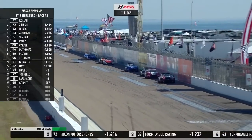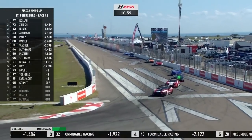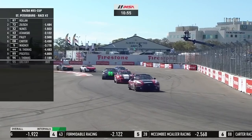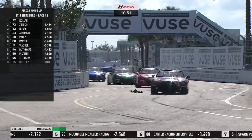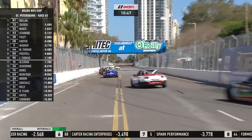But the leader is still Celine Roland, ahead of Conor Zilich, Chris Nunes, and remember, Atanasio will be peeling out, so that puts Sam Paley up into fourth. And that's big news for the rookie battle. Atanasio second in the rookie race here. Debris on the circuit between 2 and 3.